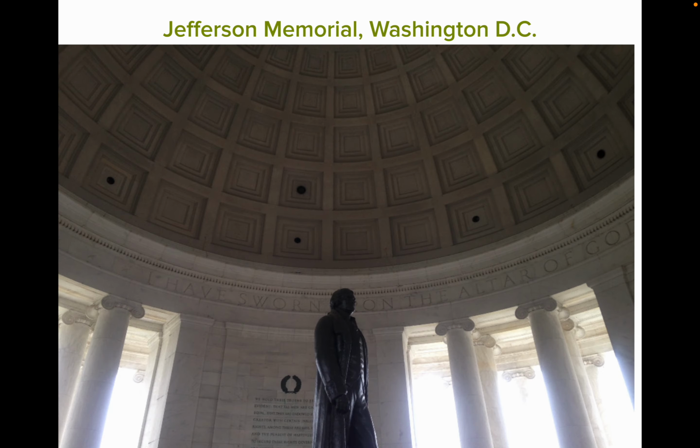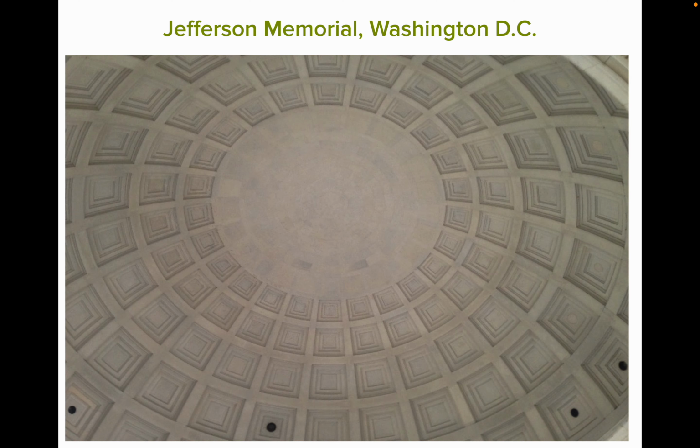All right, here's the Jefferson Memorial in Washington, D.C. It's kind of out of the way. If you're looking at the Lincoln Memorial, it's to the left, and you have to go down this weird path and out toward almost like a peninsula on the Tidal Basin. And the cool reason why I want to show you this is because they also built it to be dome-like, like the Pantheon is. So you can see there is no oculus, but the ceiling of it is domed, just like the Pantheon is, and just like the Rotunda on the University of Virginia campus.